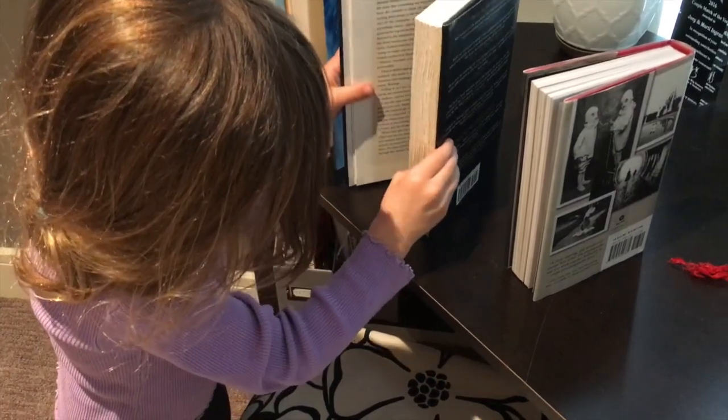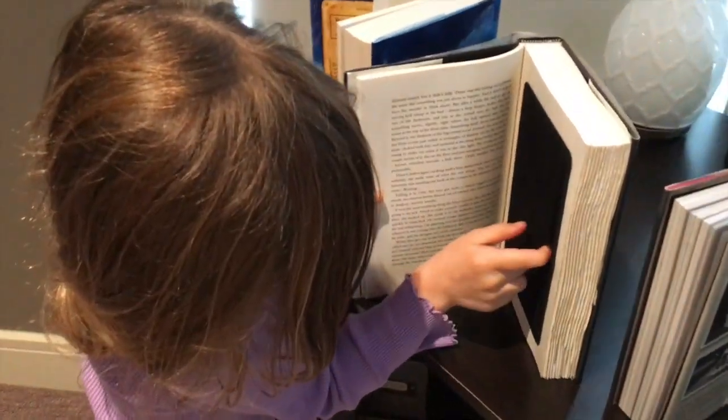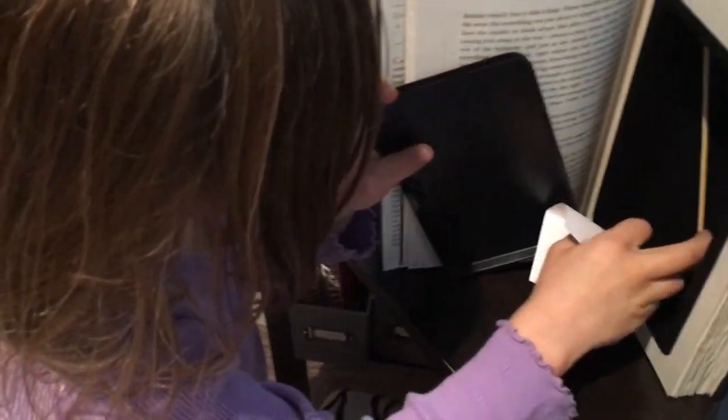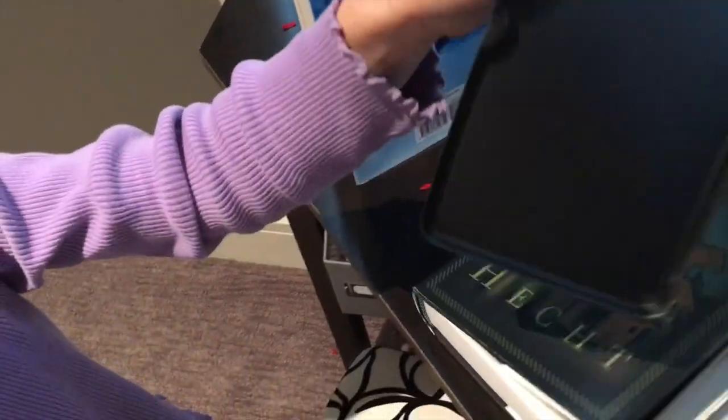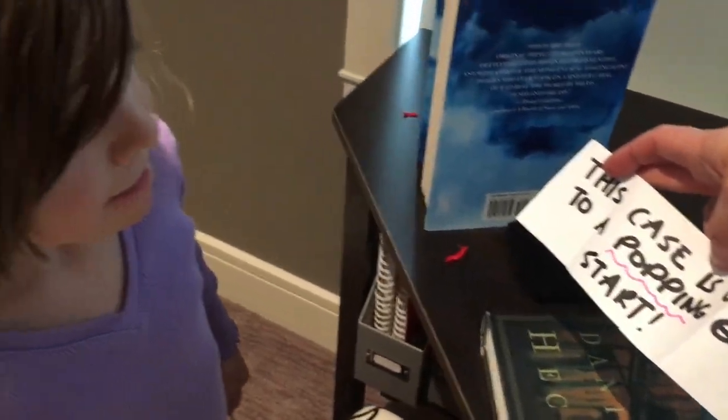Oh, Parker, come here. Look what Abby found. She found a book that has a secret compartment. Let's lay it down. Look what's inside. Wait, we gotta read the note. The note says, this case is off to a popping good start.